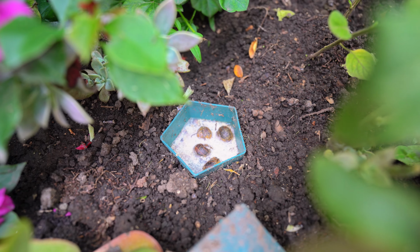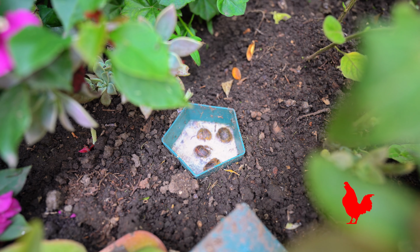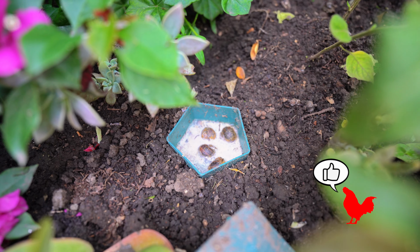So you put this little trap with beer. With beer? Yes, because they are attracted to the sweetness of the beer, and then they get drowned in the alcohol. Well, they get drunk. At least they drown happy. Their last day is a happy day.